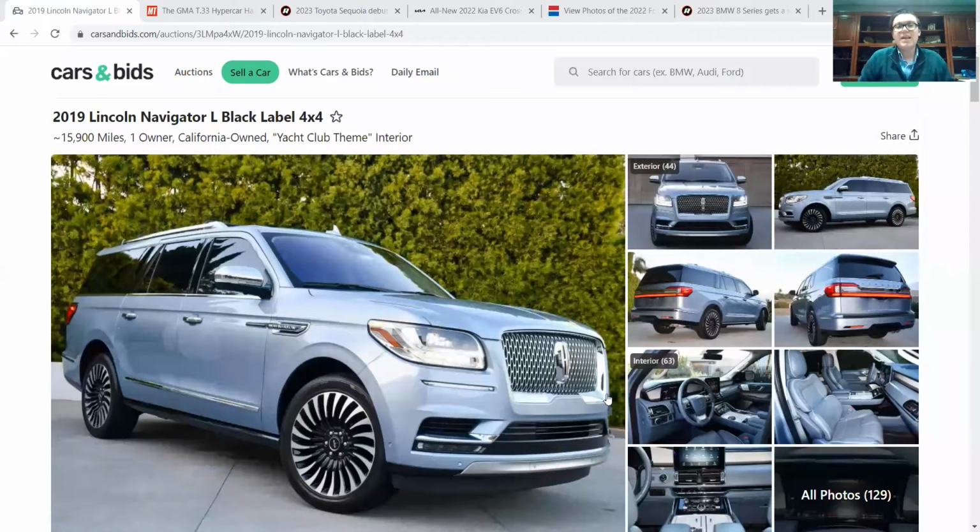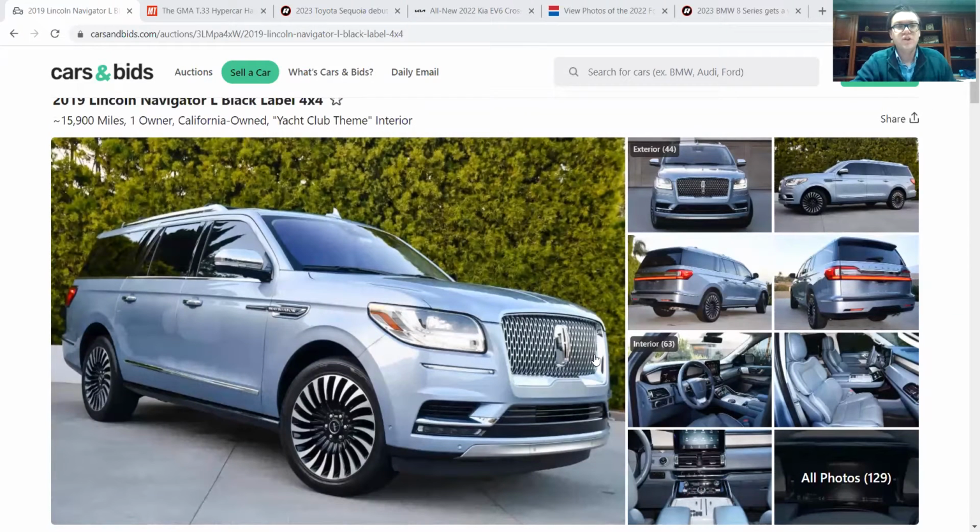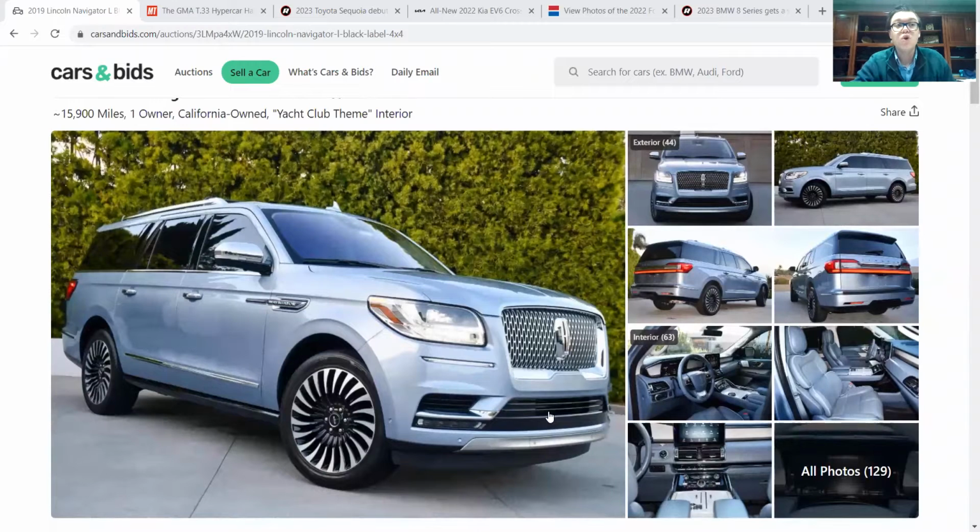I chose this. This is a 2019 Lincoln Navigator L Black Label. So Lincoln Navigator, it got redesigned for the 2018 model year after about a decade of very minor changes. It's obviously based on the Ford Expedition, full-size SUV, but this update, when they gave it the next generation back in 2018, and this is the second model year for that, it improved so much.